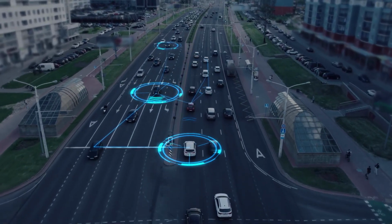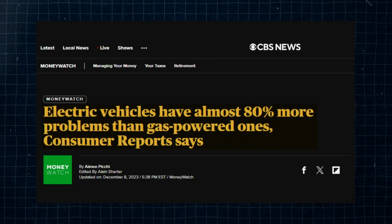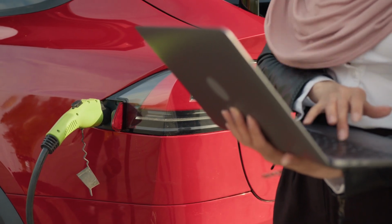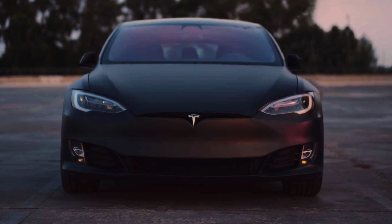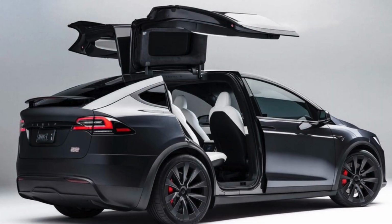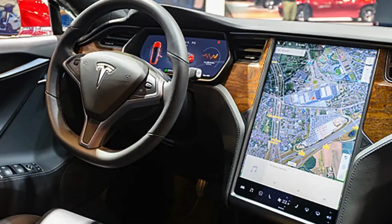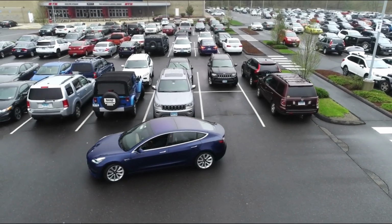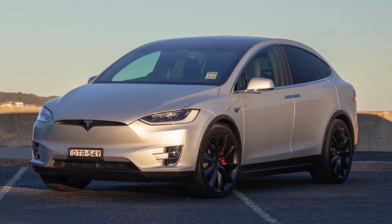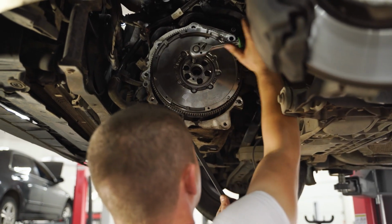Hard data from a recent Consumer Reports survey paints a stark picture. It reveals that electric cars are reporting 80% more problems compared to internal combustion vehicles. This challenges the perception of EVs as low-maintenance vehicles. Even Tesla, known for pioneering EVs, has encountered reliability issues. The Model X, admired for its innovation, has struggled with problems related to its distinctive falcon wing doors and touchscreen failures. These reliability challenges are not just inconvenient, but also costly. When complex EV systems fail, repair often involves replacing entire components, leading to high repair bills that can exceed the vehicle's value.